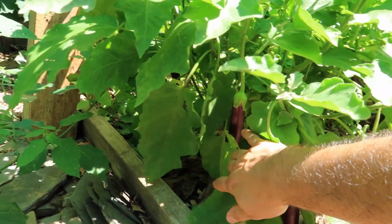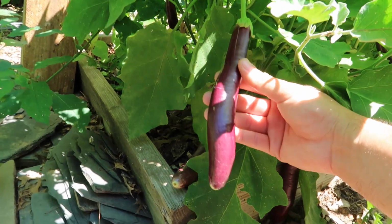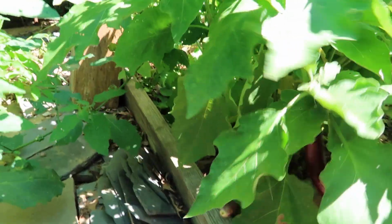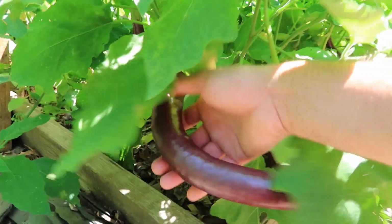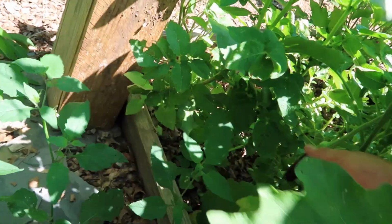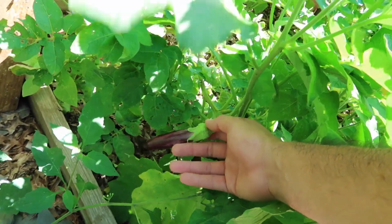This right here is the eggplant patch, and you cannot tell until you come down below and you start looking for them. Check that out. There's 4 or 5 on this plant right here, and this one is huge. Check it out. These are Japanese eggplants or Asian eggplants, and they are delicious. You just stir fry them with a little egg. Super good.